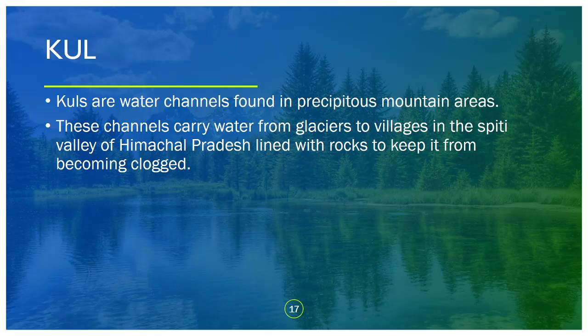Kul. Kuls are water channels found in precipitous mountain areas. These channels carry water from glaciers to villages in the Spiti Valley of Himachal Pradesh, lined with rocks to keep them from becoming clogged.